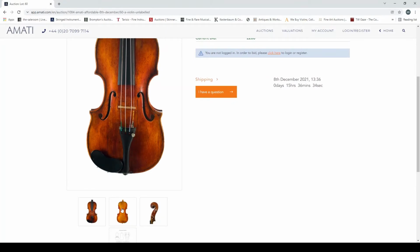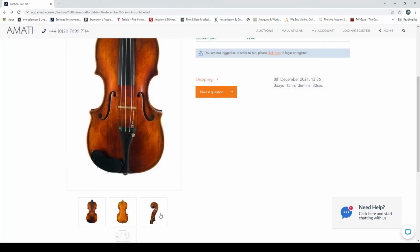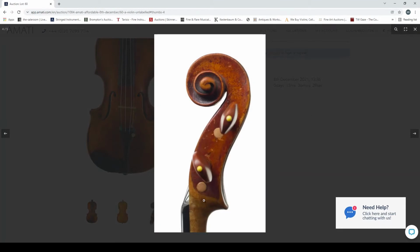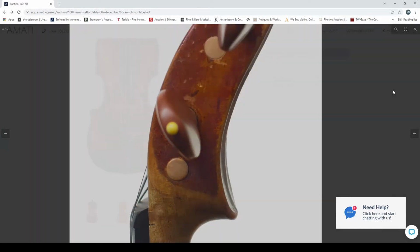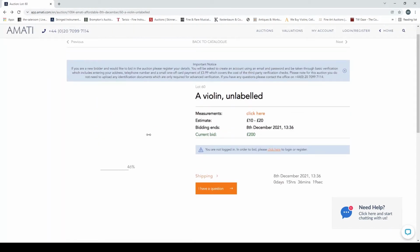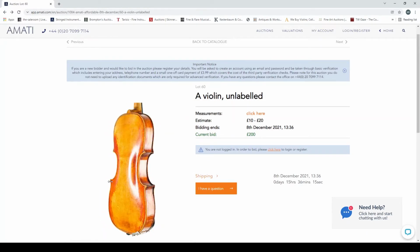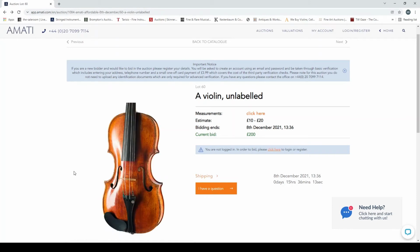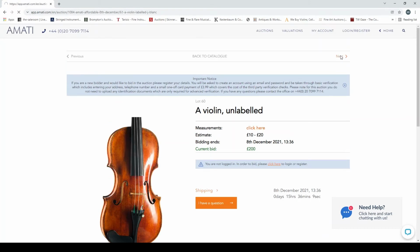Violin unlabelled. This looks once again like one of the Hopf type violins, but it's got a neck graft on this, so this one I think is actually a bit older, so this could actually be an earlier 19th or maybe a bit late 18th type Hopf, so that could be actually quite an interesting violin.